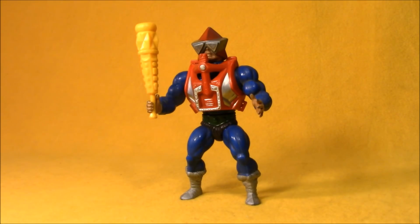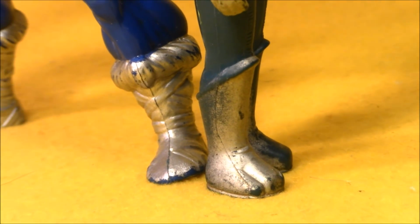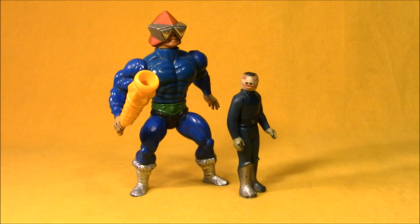And in the number 4 spot, we've got Mekaneck. I have to say, Mekaneck was one of my favorite figures as a kid, so maybe I'm a little biased on this one. Maybe he's ranking a little higher than he should, but I think he's pretty cool. What kid doesn't want a crazy, weird spaceman barbarian with silver boots? Clearly, Mekaneck and Blue Snaggletooth from the Kenner Star Wars line have been shopping at the same spaceport.